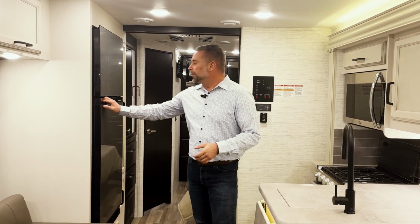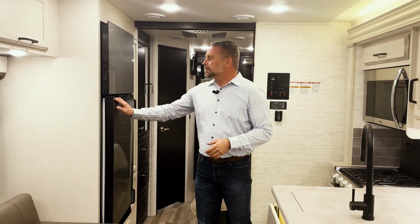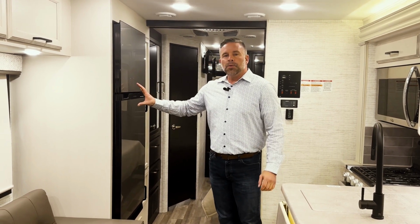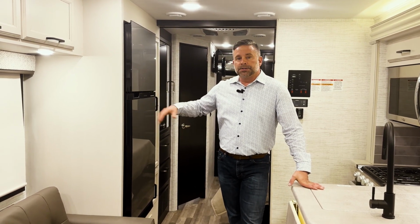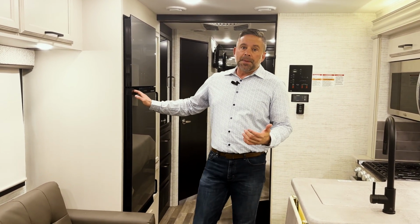New for this model year, what you're going to notice is 12-volt refrigerators. The beautiful thing about this is that with a gas electric refrigerator that we were using before, in this same space, we could only get an 8 cubic foot refrigerator. Now we're able to replace it with a 10 cubic foot refrigerator. So you are increasing the size with this 12-volt refrigerator. It will run off your house batteries, also your shore power and generator as well.